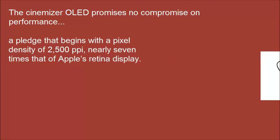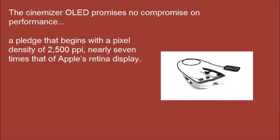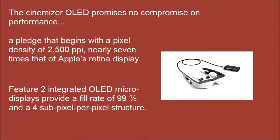The Cinemizer OLED promises no compromise on performance. A pledge that begins with a pixel density of 2500 ppi, nearly 7 times that of Apple's Retina display. Featuring 2 integrated OLED micro displays, it provides a fill rate of 99% and a 4 subpixel per pixel structure.